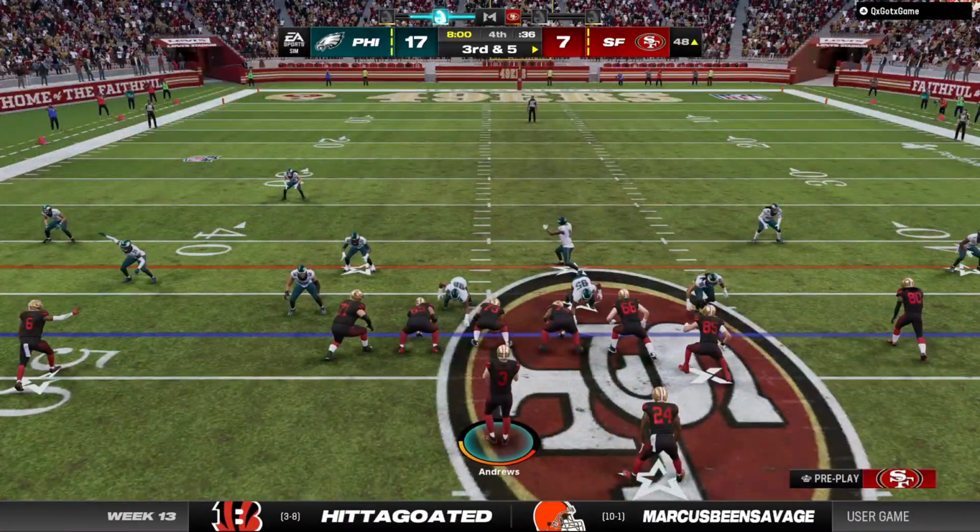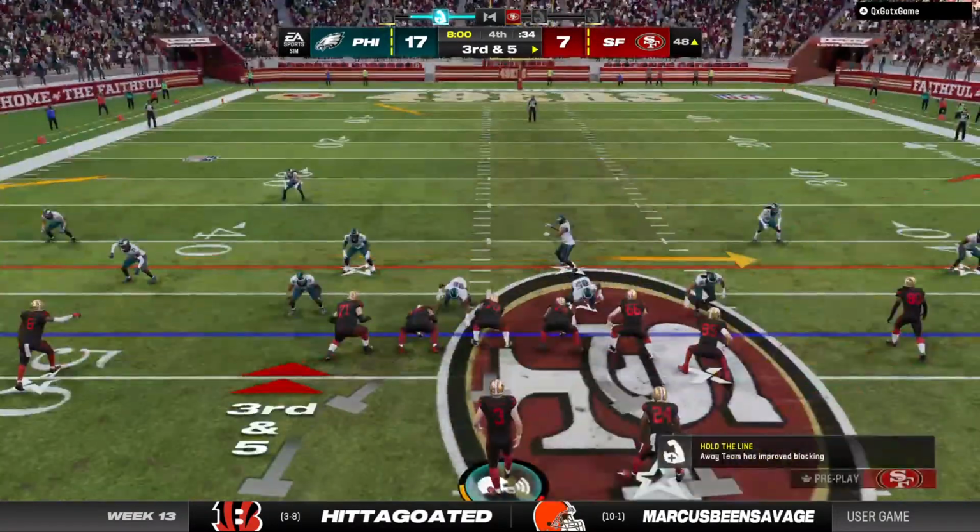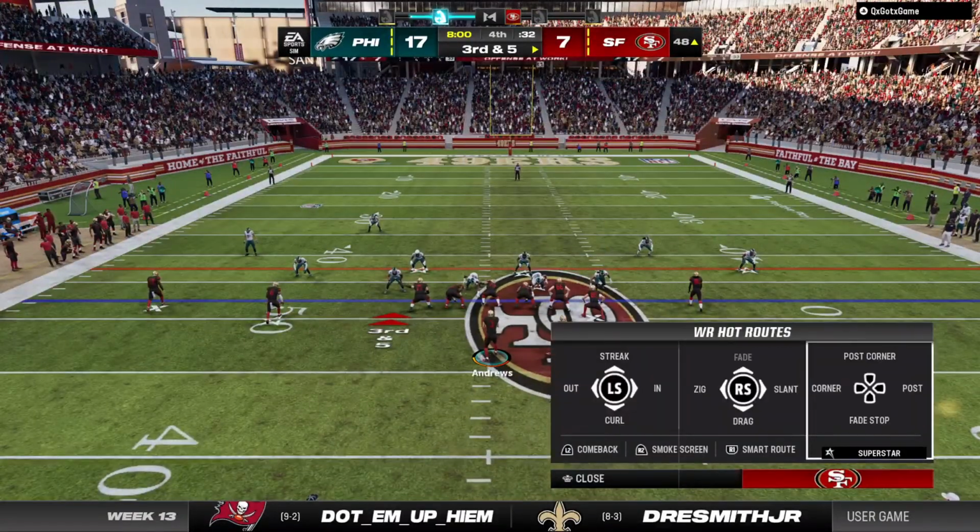The Niners on third down. They've hit on 6 of their 8 tries. Very good. This will be 3rd and 5.